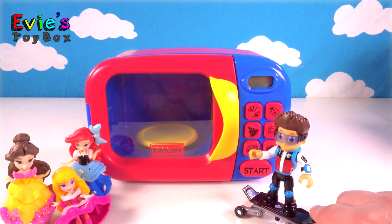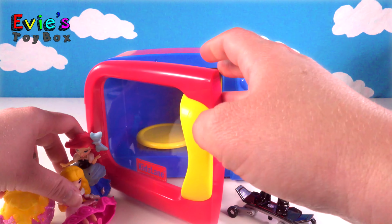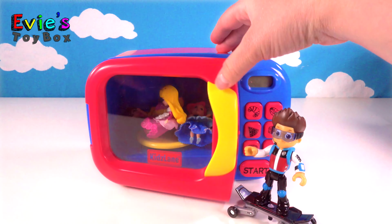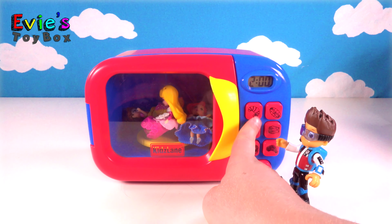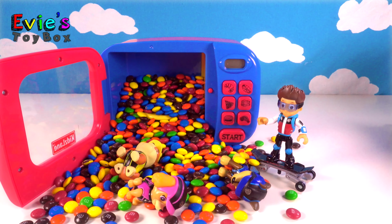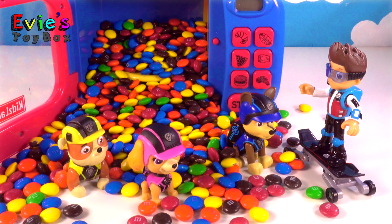Ready to change back into the Paw Patrol? Yeah. Great. Everyone in. See the Paw Patrol! Oh boy, is it great to be back, Ryder! Yeah, I'm glad to be a pup again. Same here! It's good to have you guys back!